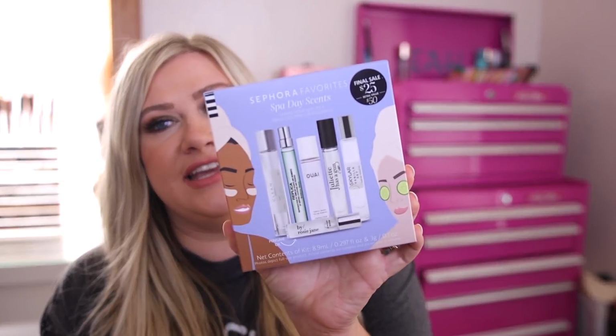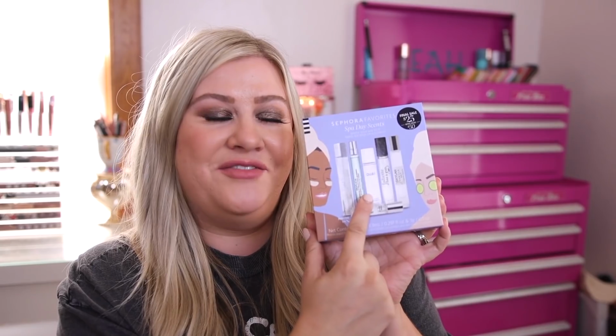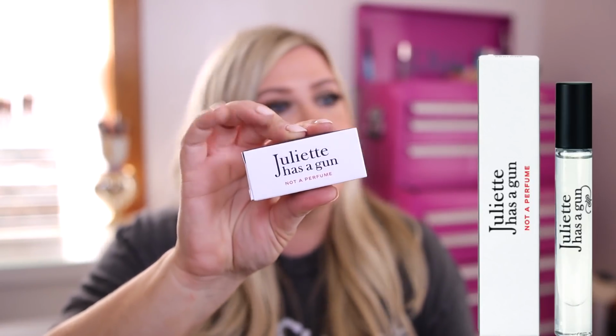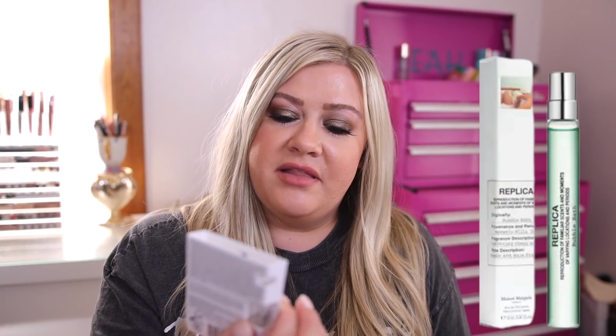The next set I got is the Spa Day scents, and I got this specifically for the Replica perfume that is in here. Again, this is $25. So first up we have Juliet Has a Gun, Not a Perfume. This scent is very unique. It's like your skin but better. It's going to be a light scent, nothing too overpowering, so it's made for people who don't like a heavy perfume. Next up we have the Replica Bubble Bath.